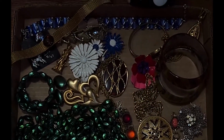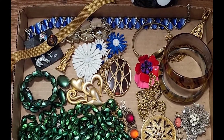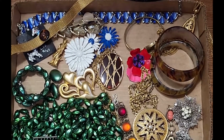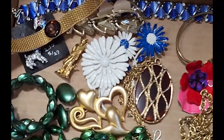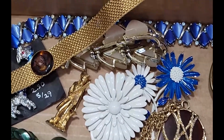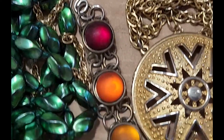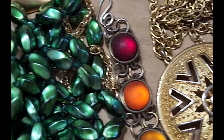And this is a set I got from the flea market as well, and he had tons of stuff. He was selling everything $2 a piece or 10 for $10. So I got it for $1 a piece. There's some pretty cool daisy enamel brooches in there. I'll probably put them 2 brooches together. The blue bracelet is gorgeous. That's thermal set. And then this bracelet with these stones in it, I love. I almost want to keep it.